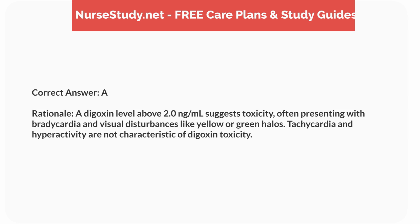Correct answer, A. Rationale: a digoxin level above 2.0 nanograms per milliliter suggests toxicity, often presenting with bradycardia and visual disturbances like yellow or green halos. Tachycardia and hyperactivity are not characteristic of digoxin toxicity.